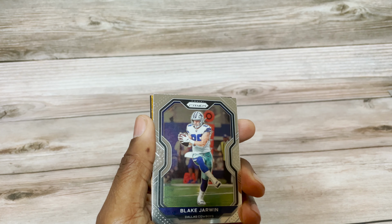Let's see what we get here. Oh, man. All right. Let's see what we get here. David Johnson from the Houston Texans. Not bad. What we have here? Bradley Chubb from the Denver Broncos. Let's go. Tyler Higbee. Look at this card. This card is beautiful. Tyler Higbee the Los Angeles Rams.